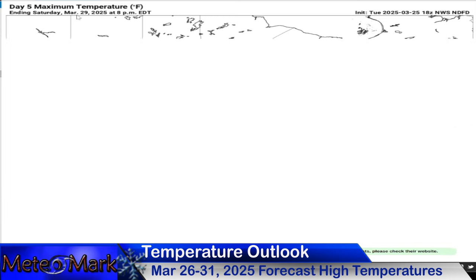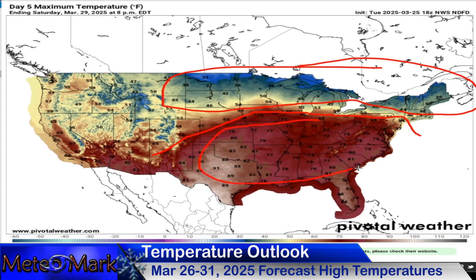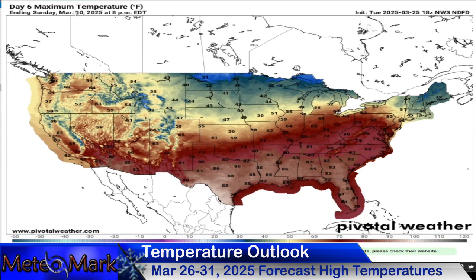Now watch this into the weekend. This is where things really start to get a little ugly. Look at this temperature difference here. You got 40s to the north, and you got 70s and 80s here to the south. You know there's going to be some trouble. It's going to be in the form of severe weather, obviously, into Sunday.